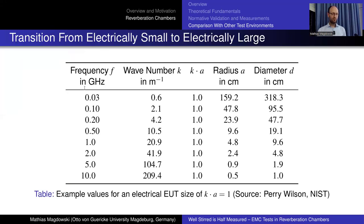I have a table that shows, with respect to the frequency, where is the transition from electrically small to electrically large. And then you can see, okay, if you do measurements just at 30 megahertz, everything will be electrically small. At 1 gigahertz already, everything that is larger, let's say, than a cell phone will be electrically large. And if you go to 10 gigahertz, everything will be electrically large, except if you have a very small chip.